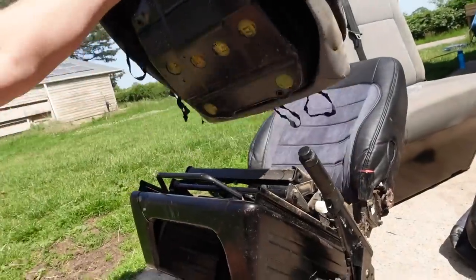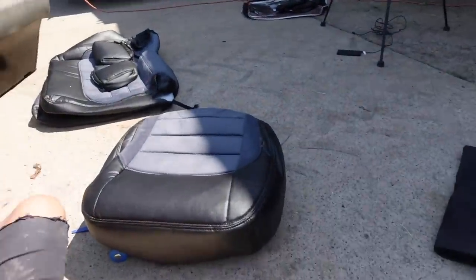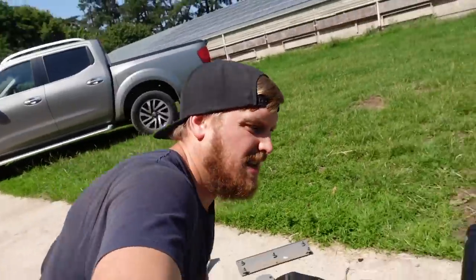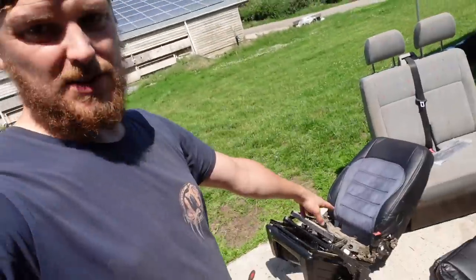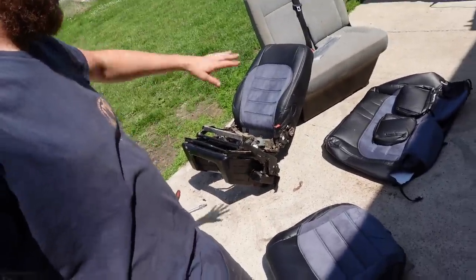which then means you can unscrew and take off the whole of the seat base. And doing this is hopefully going to get us a bit of a better finish. I can pull everything tight around it and hopefully it'll look much better. So let's continue.